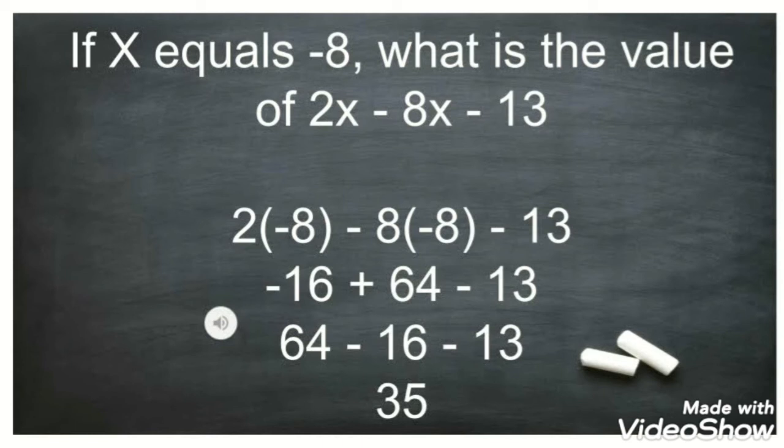This next question is, if x equals negative 8, what is the value of 2x minus 8x minus 13? And all you would do is just plug in your values for x, which is negative 8. So I have 2 times a negative 8 minus 8 times a negative 8 minus 13. So the very first one is 2 times a negative 8, which is 16. Minus 8 times a negative 8 is a positive 64. And then minus that 13. So I have a positive 64 minus your 16 minus 13, which will give me 35.